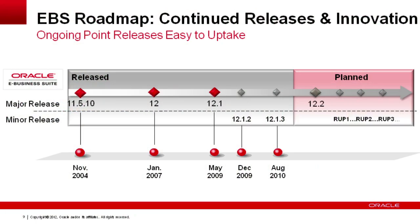Sure. So eBusiness Suite builds upon our 25 years of investment focused on a product that's premised around a global single instance, a single data model, integrated processes, and integrated functions across ERP, supply chain, and CRM. With that, we've continued to deliver releases. Here on this slide, we actually note some of our latest releases. Many customers on 11.5.10 noted that support timeline. And then we've released a 12 and a 12.1, with our latest release being 12.1.3.